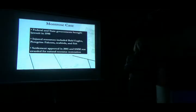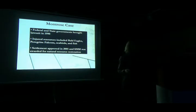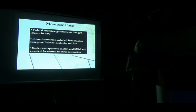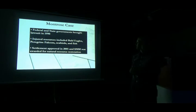So in response to these injuries that the scientists were documenting out on the Channel Islands, bald eagles had disappeared from the islands by the 1960s. We saw complete collapse of the brown pelican colony in the late 1960s on Anacapa Island. All these pieces of the puzzle were coming together, and it was determined that the Montrose Chemical Corporation was the source of this pollution, along with other locations, but the main source was this particular plant located in Torrance, California.